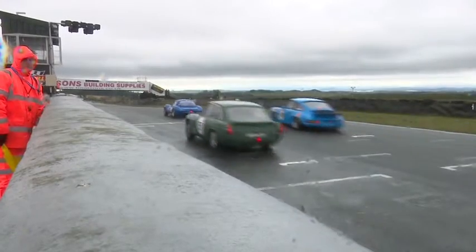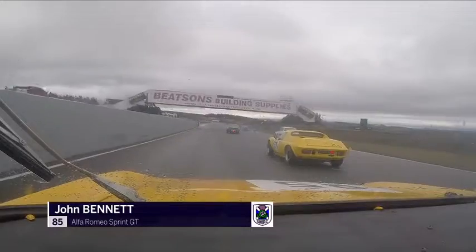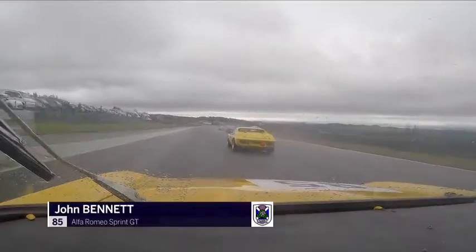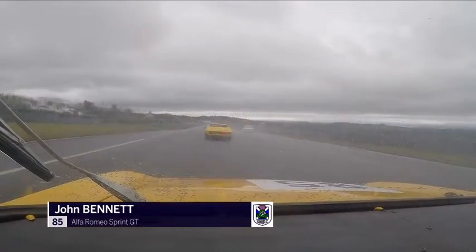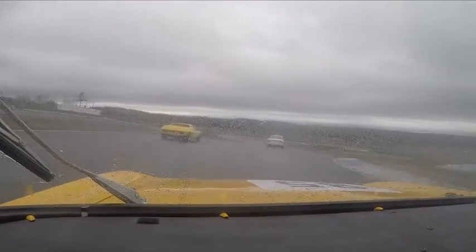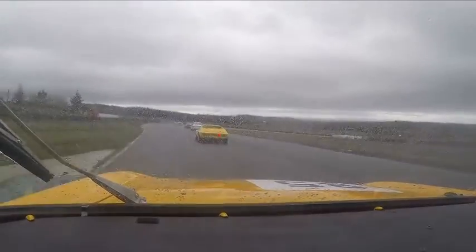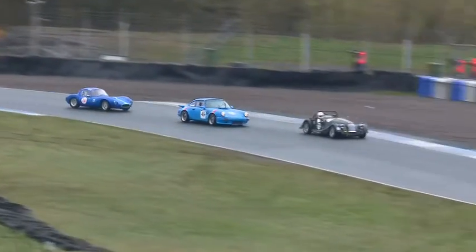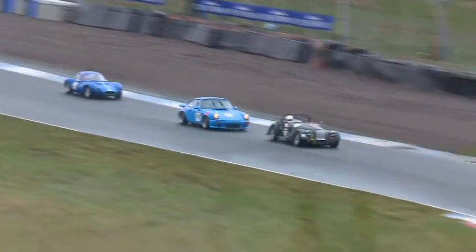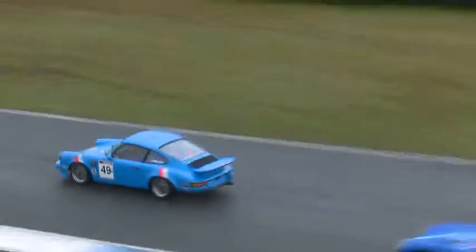Relatively long wait, and it looks like a cracking start by Raymond Boyd, who is challenging for the lead. We're in car with John Bennett in the number 85 Alfa Romeo Sprint GT, chasing the Lotus Europa of Bruce Mitchell down the hill. Well, you wanted eclectic, you've got it. I think the only duplication we've got is a brace of Porsche 911s with Raymond Boyd, who's currently in second place, and also Grant Allen, both series regulars.